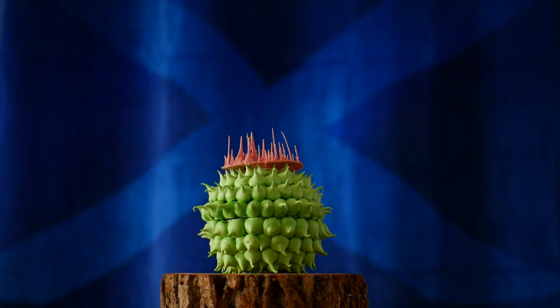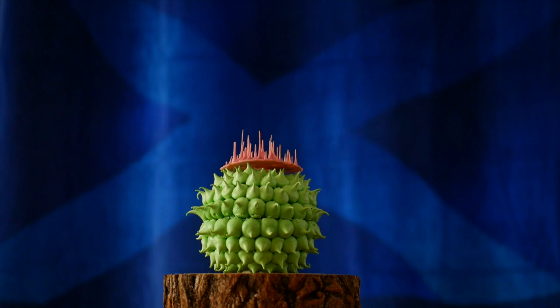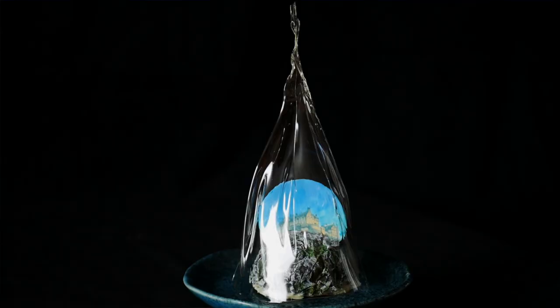Last episode, I made my version of an edible thistle, Scotland's national flower. In this episode, I thought I'd try my hand at capturing one of Scotland's most famous landmarks.